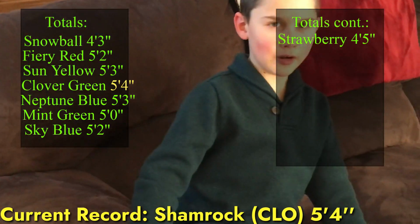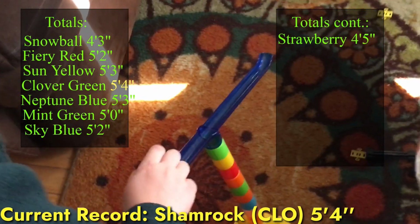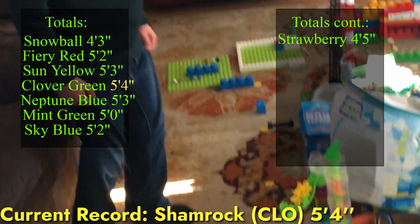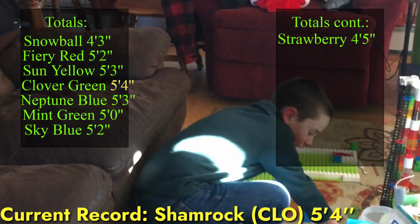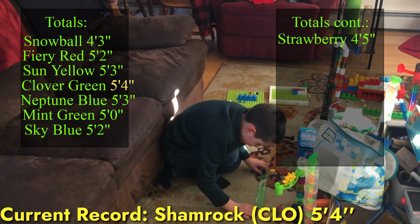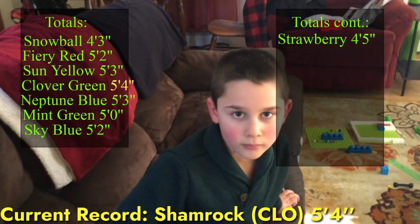Next up, Very Good is going to go again, see if he can get something better. Oh, out of bounds. He didn't even reach the 4 foot mark. That was not good at all. Three feet 3 inches.